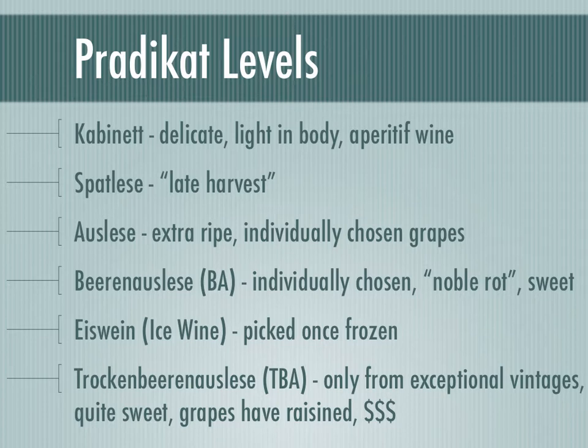At the beginning of this classification is Kabinett. These grapes are picked at a normal harvest. They can be dry or sweet, but should be delicate, light-bodied aperitif wines. Spätlese is a late harvest wine. They can be dry or sweet, but should be more concentrated and have more body.